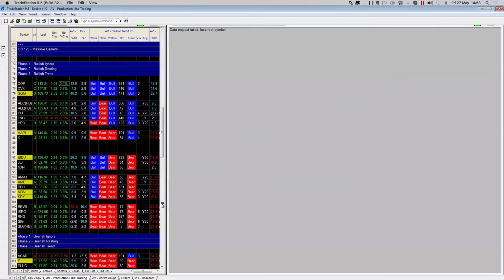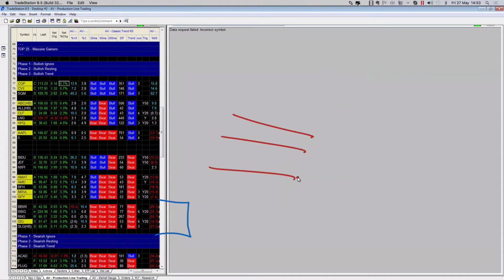Bearish trades, BBWI. So these 4 here, price needs to be below all 3 moving averages. So is it below all 3 moving averages? At quality control time, am I in all the bearish opportunities? Where's my draw widget? Am I in BBWI? Am I in ISG? Am I in RingCentral? Am I in SLG? Am I in SIG? Am I in all of those? Yes, great. I'm in all the potential.